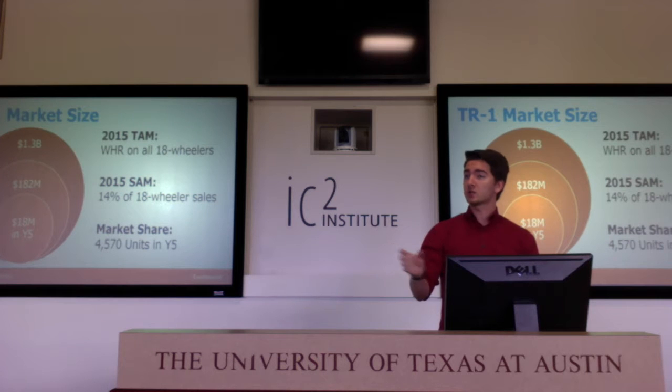In terms of the market for these trucks, there are 325,000 new 18-wheeler tractors sold every year, and these are the trucks, not the trailers themselves. In terms of how many of those trucks use extra efficiency solutions, we found a survey of about 80 fleets from large to small, and 14% of the trucks that they purchase include fuel efficiency technologies on a similar scale to what we offer. Our goal as a company is to provide this solution to about 10% of the served addressable market within 5 years, which is only 4,500 units.